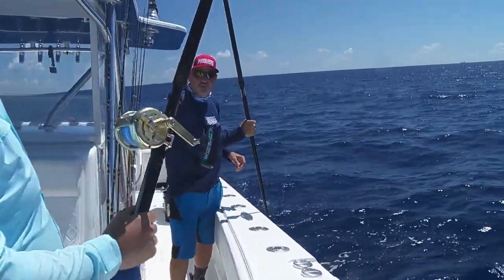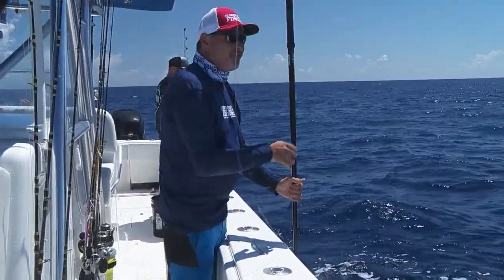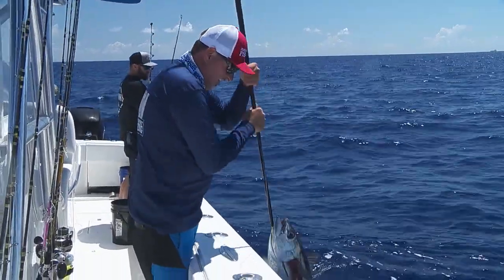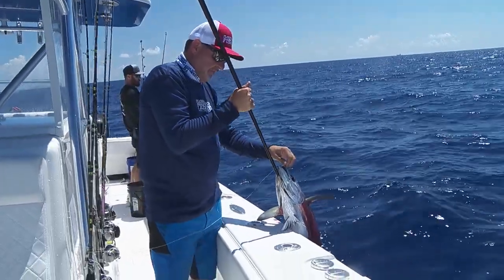Oh my God, did you see that amazing gaff shot, dude? Your timing was lucky there, see that, buddy. That was just like, zoop! That's him, dude, that's him. Blackfin. Yep. Big blackfin. Sushi.